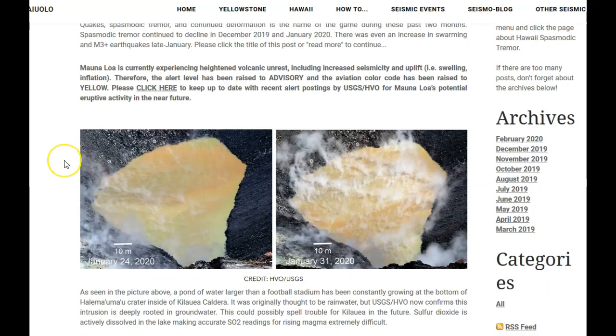Now, Mauna Loa is currently experiencing heightened volcanic unrest, including increased seismicity and uplift, swelling, inflation. Therefore, the alert level has been raised to advisory, and the aviation color code has been raised to yellow.